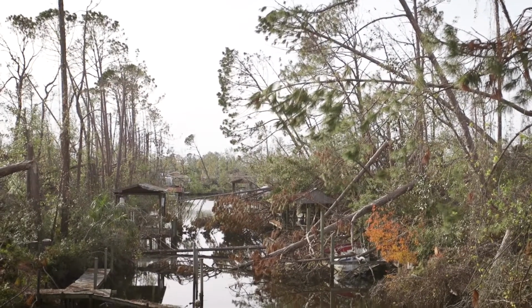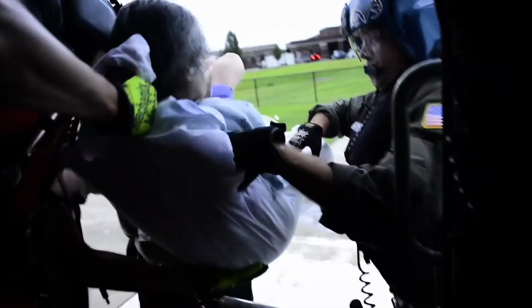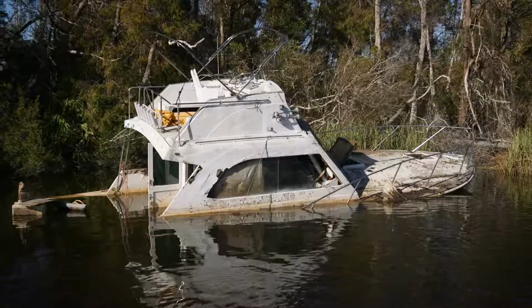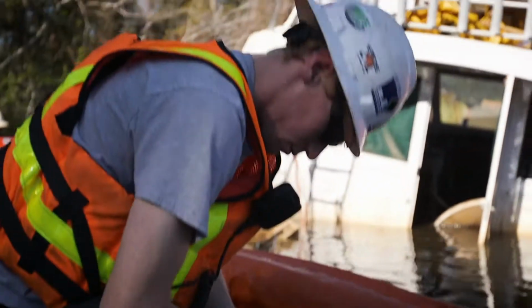When the hurricane happens, the Coast Guard is charged with search and rescue. When that winds down, they kick into a thing called Emergency Support Function 10. At that point, they hire a contractor to help them clean up the oil, the hazmat, and that's our job.